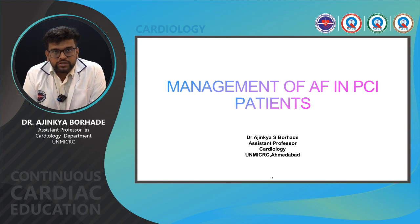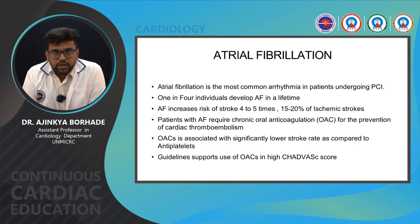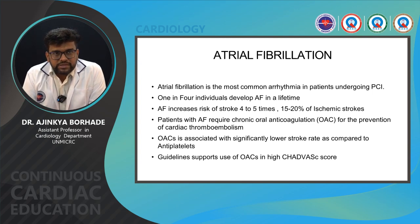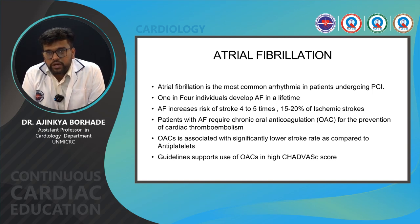So today we are going to discuss an important, crucial topic: management of AF in patients who are undergoing percutaneous coronary interventions. Atrial fibrillation is the most common arrhythmia in patients undergoing PCI. 1 in 4 individuals develop atrial fibrillation in a lifetime, and once the patient has atrial fibrillation, it increases the risk of stroke about 4 to 5 times, and 15 to 20% of ischemic strokes are because of atrial fibrillation.